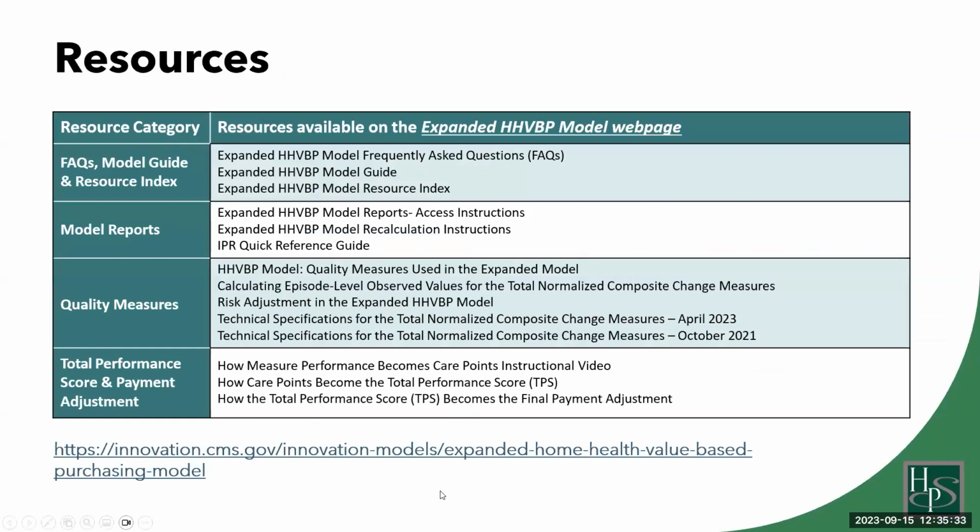So this screen is the resources tab that they have provided. If you click on this link at the bottom of the screen, this is the value-based purchasing page on the CMS website, where there is an unlimited amount of information. One of the things you absolutely have to do at that link is register for the email notifications regarding updates to the value-based purchasing model expansion. There are also newsletters that they are producing specific to value-based purchasing. You need to be enrolled to receive those. There are educational videos, etc., found on that webpage as well, that will help you understand the value-based purchasing model and exactly how it works.